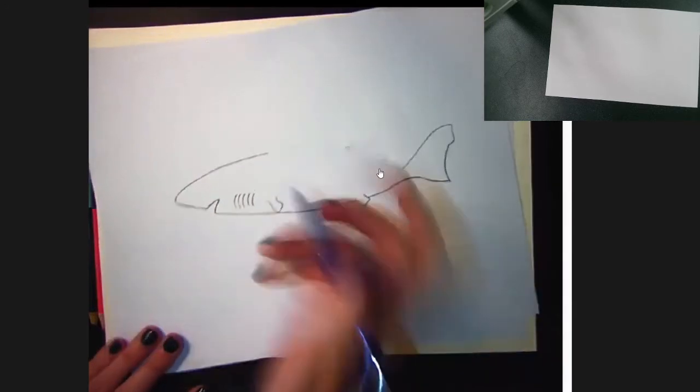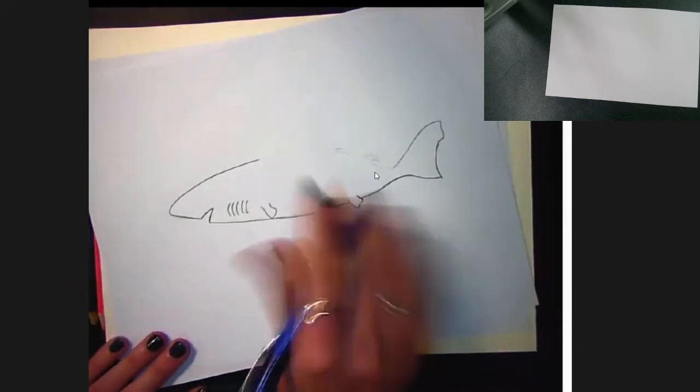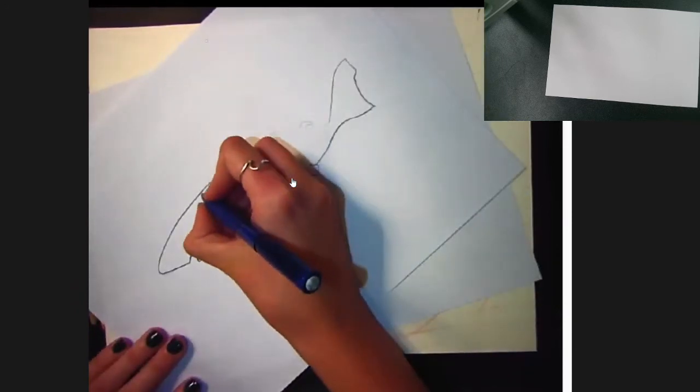Just trying to work on getting their little faces right. They have a very downturned mouth, more on the underside of the body.